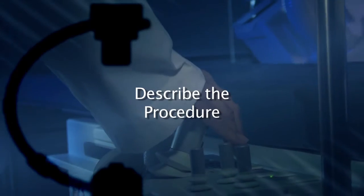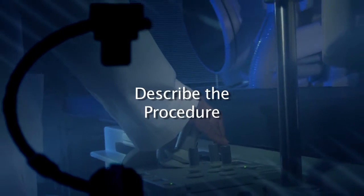excludes the aneurysm from the rest of the circulation, so the blood doesn't need to go there. And so it naturally shrinks down and it disappears over time. This is a procedure that's actually done in the hospital. The patient would come in to the hospital.